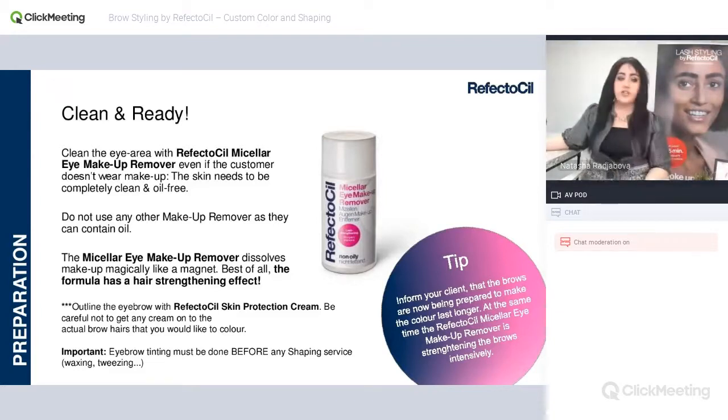So please still do the portion of using your non-oily eye makeup remover. And also this one here, the non-oily eye makeup remover, has lash strengthening properties. It strengthens the hair on your lashes and your brows. So when I'm bleaching, I actually remove the bleach with the Micellar eye makeup remover because I process the hair, I've stripped the hair.